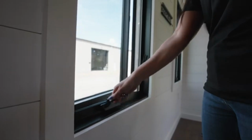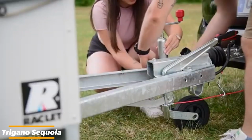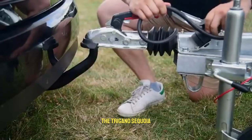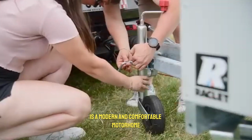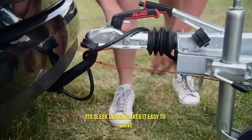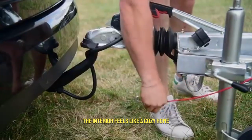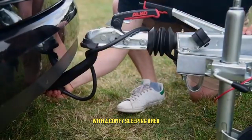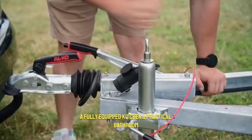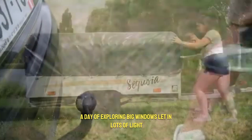Trigano Sequoia. The Trigano Sequoia is a modern and comfortable motorhome made for travelers who love adventure and freedom. Its sleek design makes it easy to drive while still giving you plenty of space inside. The interior feels like a cozy home with a comfy sleeping area, a fully equipped kitchen, a practical bathroom, and a relaxing lounge to unwind after a day of exploring.